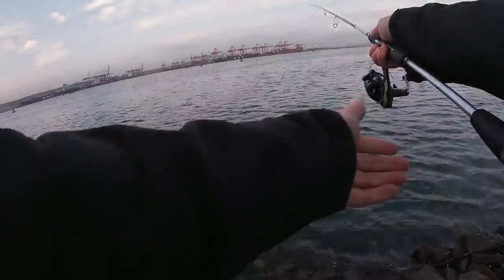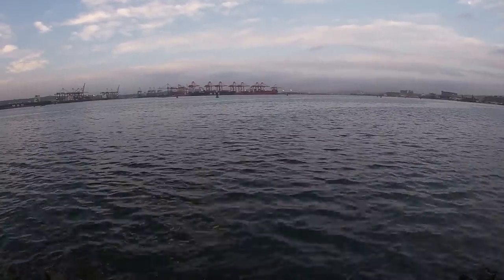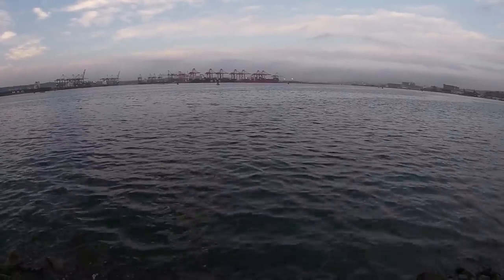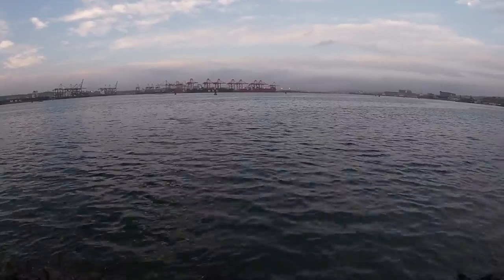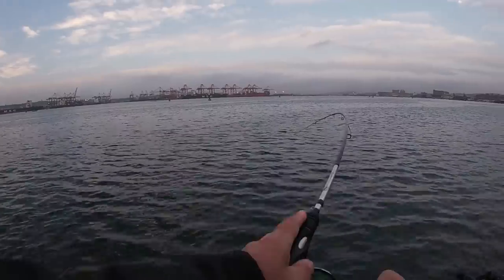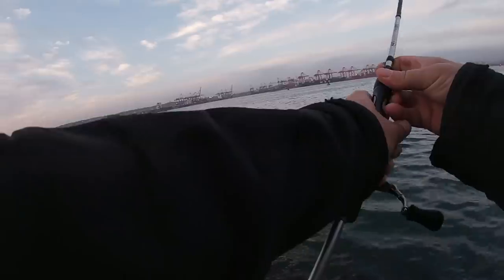Wind is blowing. I haven't got much time. Normal story. I give it a couple of casts, yeah. I get a gurney or something on the bank here. Oh, there you go. Whoa, first cast on the river prawn. Yeah, this thing is going. Definitely not a gurney.